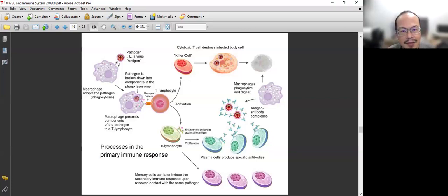Here you can also have a T cell become the killer T cell, cytotoxic T cells, that can kill these infected cells in a way. As for B cell, you can trigger the macrophage to kill it, to eat the bacteria.